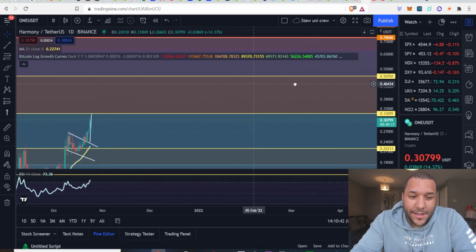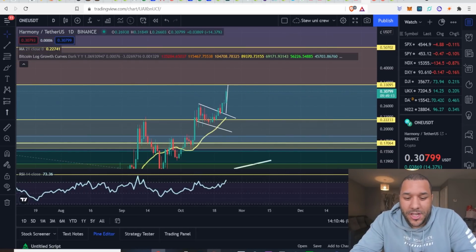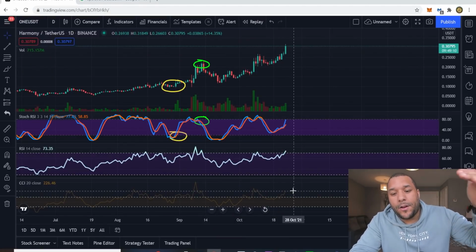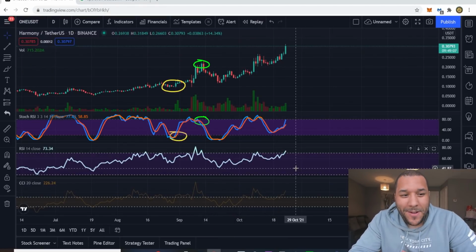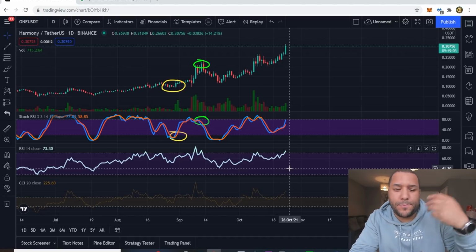I'm going to show you this on a different chart real quick so you can see. Let me just get this back to normal. So let's take a look at this chart over here. Hold on. This one here. I brought up the stochastic RSI along with the normal RSI on the Harmony chart against Tether, right? Because most people are trading and putting into Tether. It's the most popular chart.